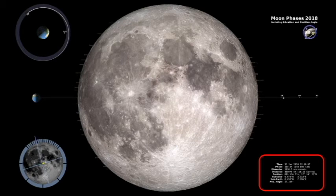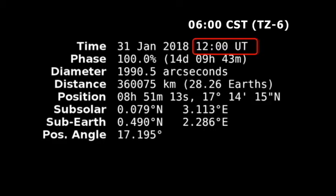So this is the Dial-A-Moon. And you can see the red box down here. I'm going to zoom in on that real quick. See, 12 o'clock universal time. You can't do more than even hour increments. So I was at 6 a.m. and 11 minutes, so that's closer to noon than 1300. So that is just a zoom in at that.